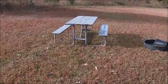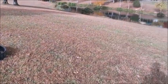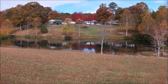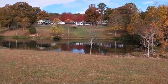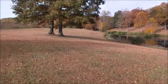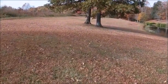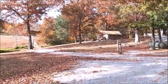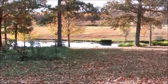Here we have one of the tent sites that's available on the side of the pond, and you can see that it's on the other side of the campground. And there is no other campsites over here, so you'd have this whole area to yourself. Very nice glamping tent, which overlooks that pond, the fishing pond.